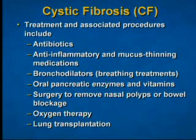Oral pancreatic enzymes aid in the digestion of food, and vitamin supplements replace the nutrients that are not readily absorbed. More invasive procedures may be needed to remove blockages such as nasal polyps or bowel obstructions. In severe situations, lung transplantation may be required.